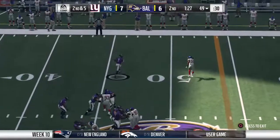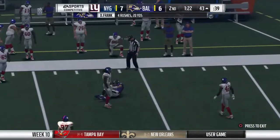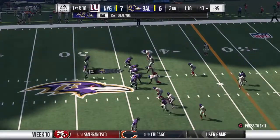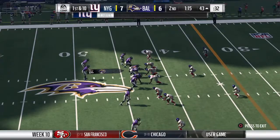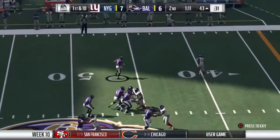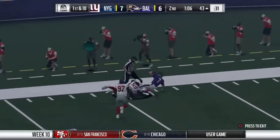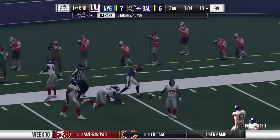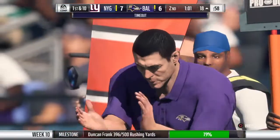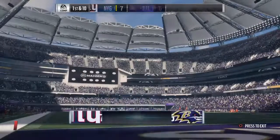Operating from the gun. Frank. And he'll get it down here to the 43. 8 yards on the pickup there, and it moves the sticks. First down now, but the clock continues to move. On first and 10, Frank. Got some real estate inside the 30. And he gets this one all the way down inside the 20-yard line. Now the Ravens going to use one of their timeouts as they'll stop it with just over a minute to go before halftime.